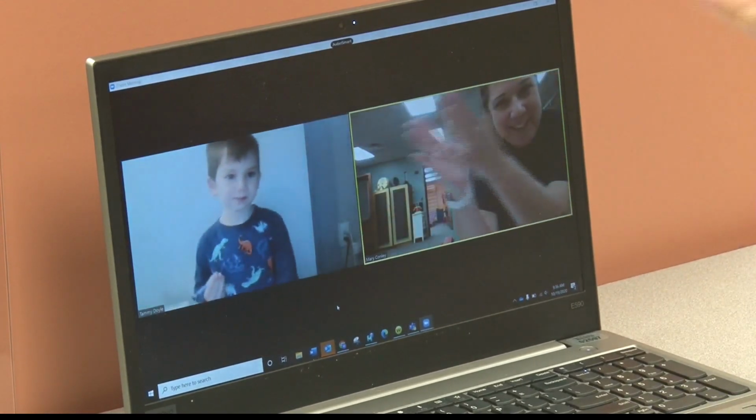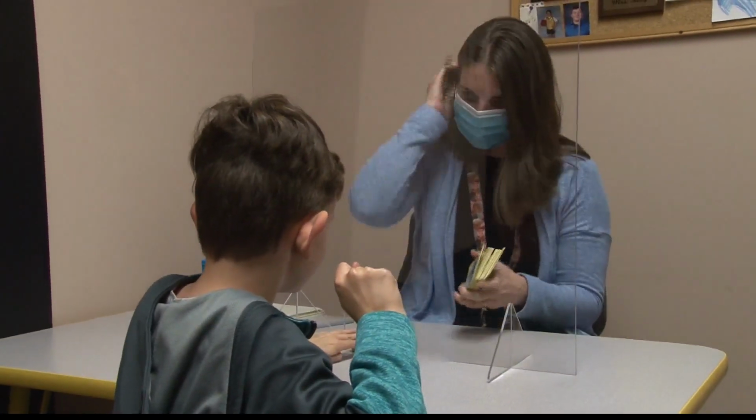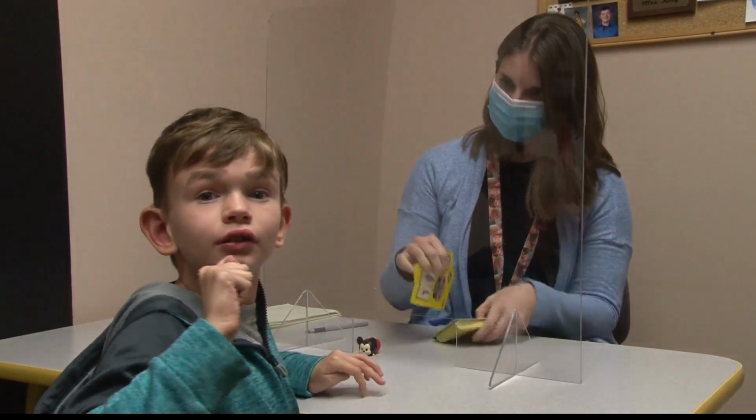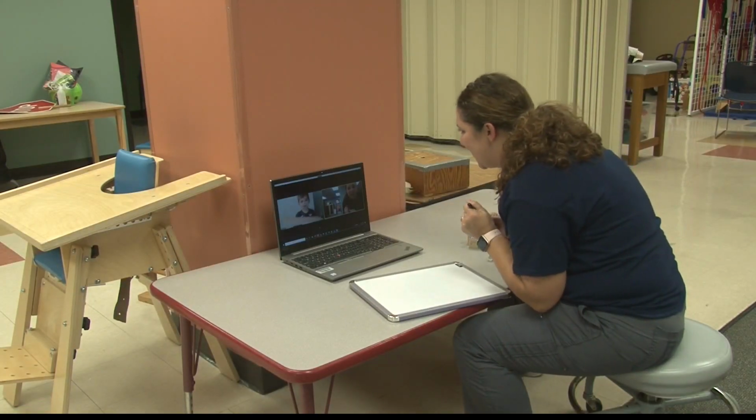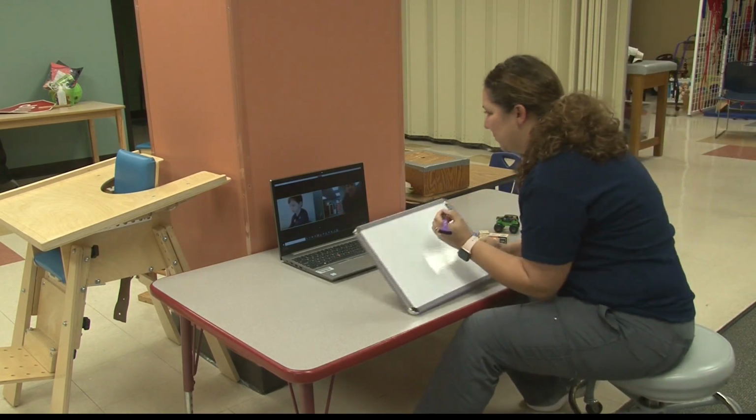And when they come in the building, now that we're doing more face-to-face services, we do ask that everyone wear a mask when they come in, and we're using plastic shields to create a separation between the children and the therapist. They have started doing teletherapy sessions for children that aren't ready to come back into the building just yet.